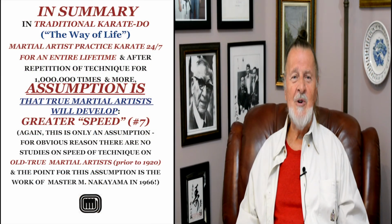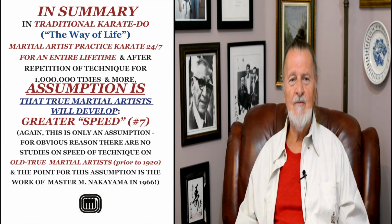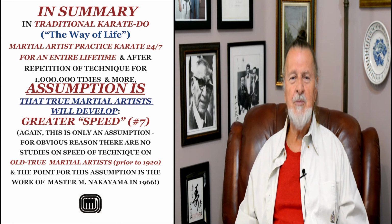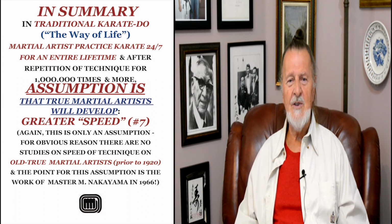What can we say in summary? In traditional Karate Do, a way of life, the martial artist practices his entire life. He practices 24/7, and he is getting ready to defend himself against the enemy. And after repetition of a technique 1 million times and more, we assume that true martial artists will develop greater speed of technique. Again, let's repeat that. This is only an assumption, for the obvious reason that there are no studies on speed of techniques on true martial artists.